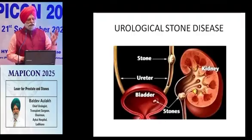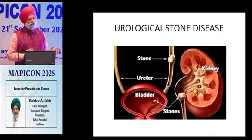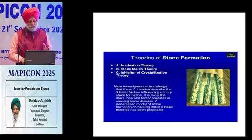Then their location varies, whether they are inside the kidney calyces or in the ureter or in the bladder. So laser is one versatile energy source which can be passed through the flexible ureteroscope. A flexible ureteroscope can be passed anywhere in the kidney, and with that help, we can remove the stones from anywhere. So this is the versatility of the lasers.